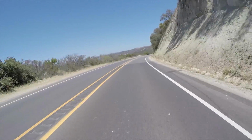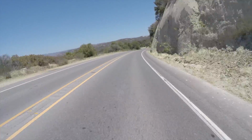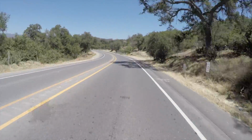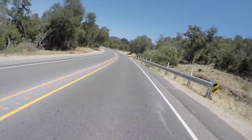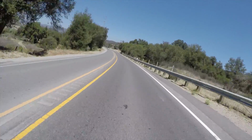So these are semi-blind turns. What I'm thinking about here is if I need to slow down or if I need to straighten and brake, I want that kind of space. Here I'd probably slow. I wouldn't straighten and brake because I may end up over the center line on a curve to the right. So I'll stay mostly in the middle here.